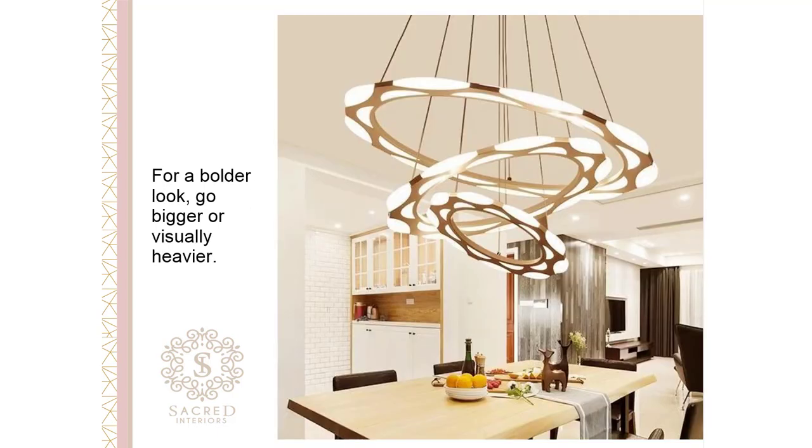Obviously, like I shared before, for a bigger statement, for a bolder look, you want to go heavier with the mass of the piece. Meaning if it's something really intricate, something really detailed, it usually gives you a heavier visual scale. And then also just going bigger with size.